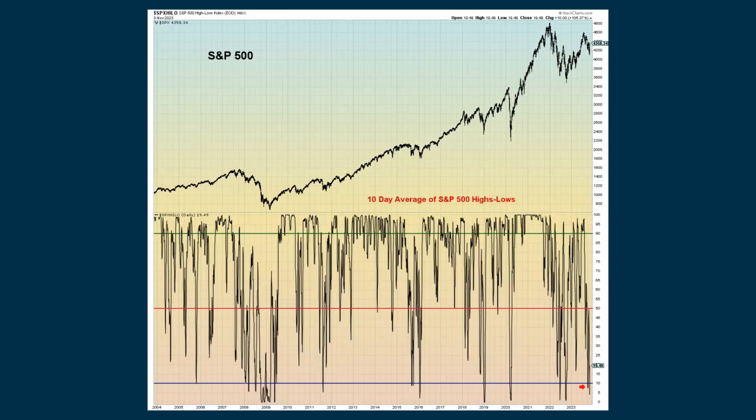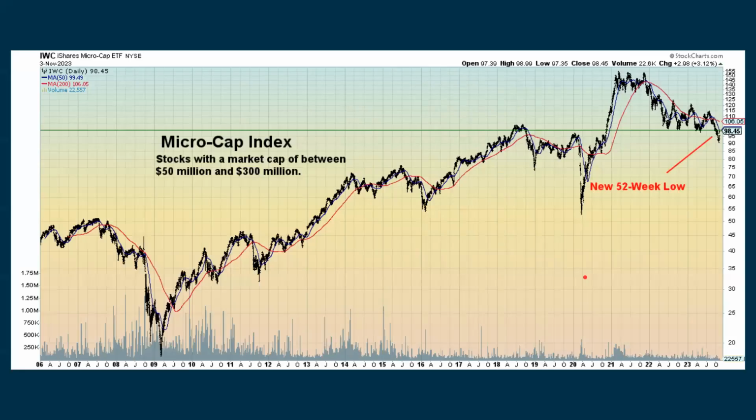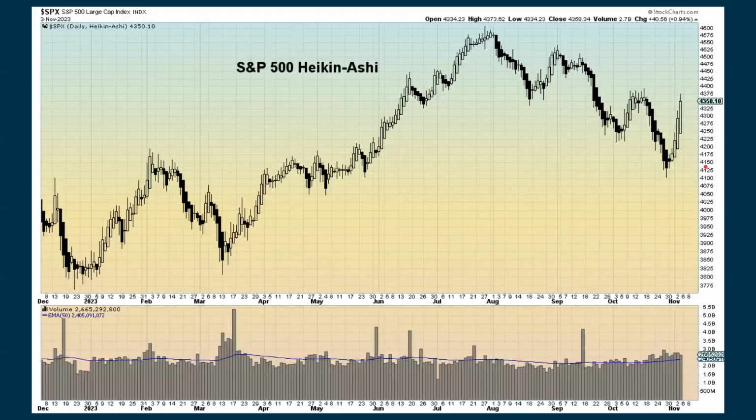Looking at our 10-day average of the S&P 500 highs minus the lows, after giving us a couple of extreme negative readings, we are starting to bounce up out of that. That's longer term positive, and we're crossing above the zero line based on price and volume when we look at the 19-day exponential moving average of the advance-decline ratio. This is turning more positive, and we're bouncing up with the micro caps. They're still below the 100 level, but they have been bouncing with small caps.